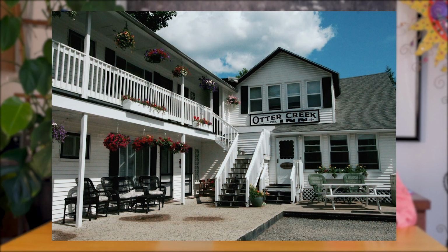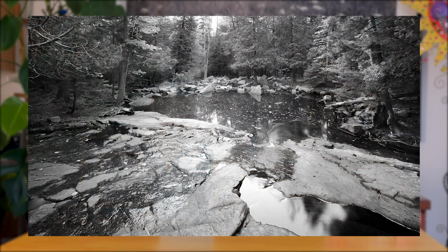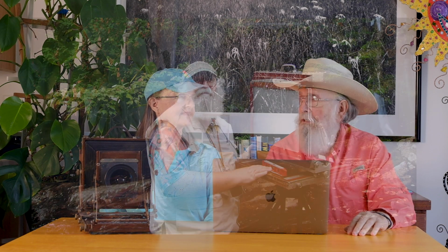The friend of mine that got me to go up there owned this little Otter Creek Inn, and he let me stay there. I stayed there for about a week. It was named after Otter Creek. We were talking, and he said, you've got a pretty neat creek, you've got to photograph the creek since the hotel was named after it. Makes sense. But again, with all this gear, getting down the creek was fun.